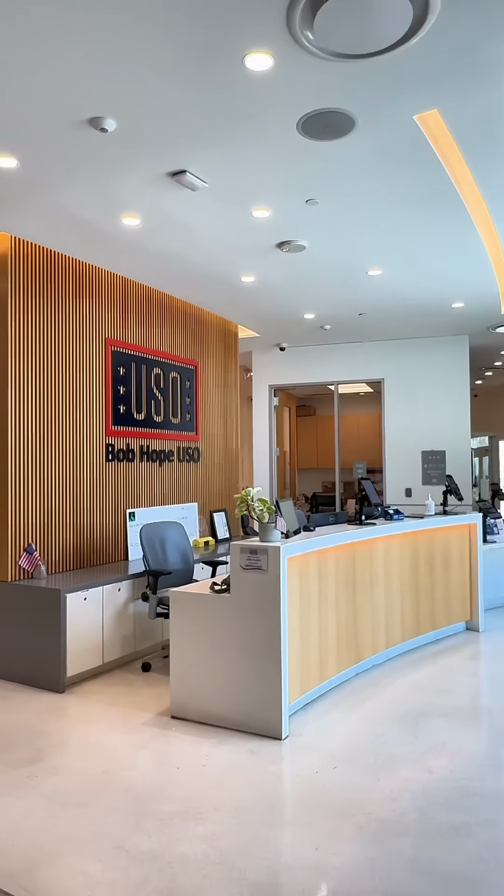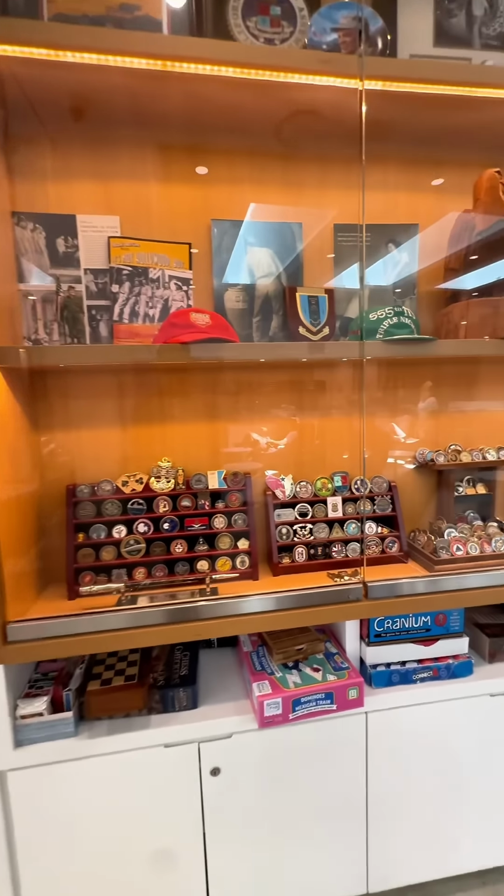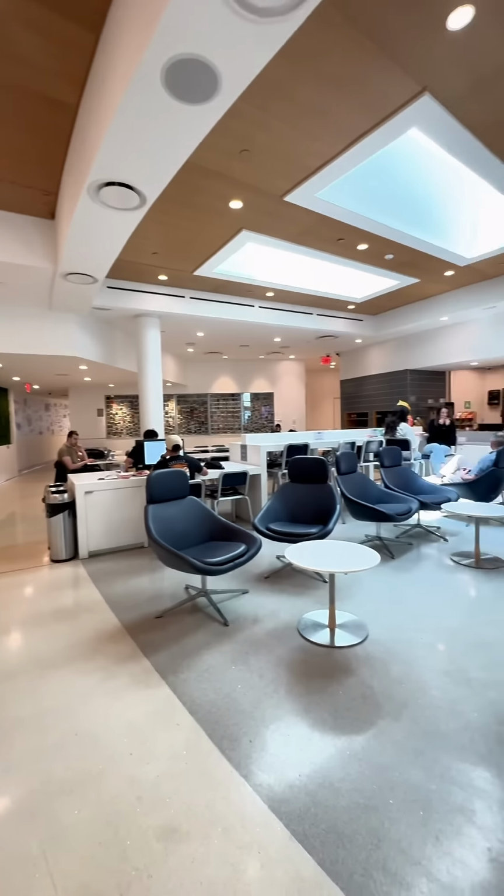All right, we made the first flight to LAX. We've got about 4 hours of ground time before our next flight that we're gonna try and make. So we're gonna head over to the USO and hang out for a bit. The USO at LAX is great. It's fully renovated and large, and they also give you some free snacks and food if needed. Once again, thanks to all the volunteers at the USO.